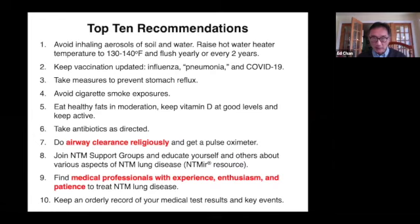This is my last slide. Avoid inhaling aerosols of any kind. Raise your hot water heater temperature to 130 to 140. Flush it regularly. Keep your vaccination updated. Take measures to prevent reflux. Avoid cigarette smoke exposure. Keep your weight at a good level. Eat healthy fats and keep vitamin D at a good level. If you're prescribed antibiotics, take them as directed.